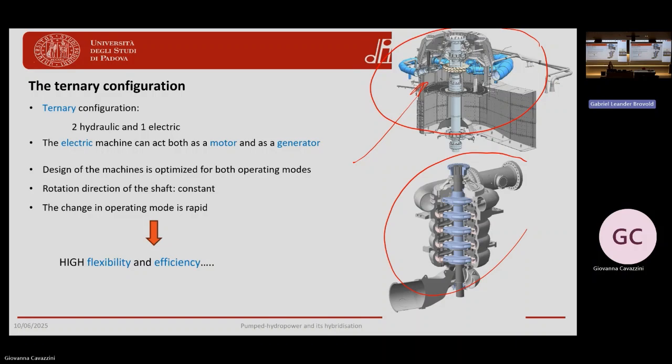Summarizing the benefits of this configuration, the efficiency is still quite high. Not as high as for the quaternary configuration, but still high. And the flexibility also is still high. But the costs are a little bit less than before, because you have eliminated one electric machine. So you have to buy only 3 machines, not 4. And this is an economic advantage.